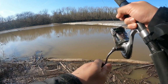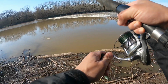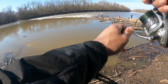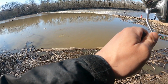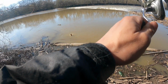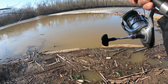I think I've got something. I was just bringing it back, but I'm pretty sure I got something. Oh, what is that? I don't think it's a catfish. Something though. Oh, something ate it. I snagged something. No, it actually ate it in its mouth. It's a big head carp, but it's stuck on another string.